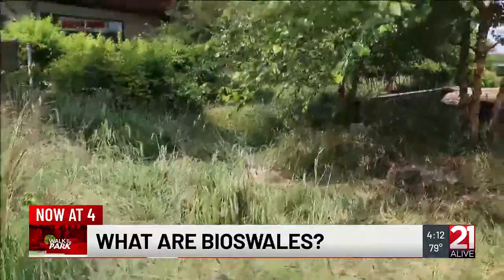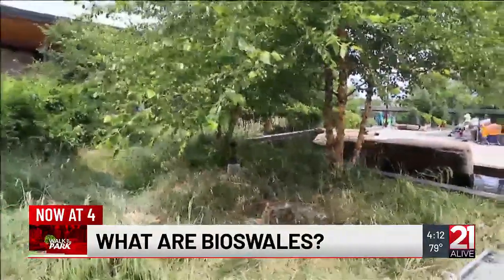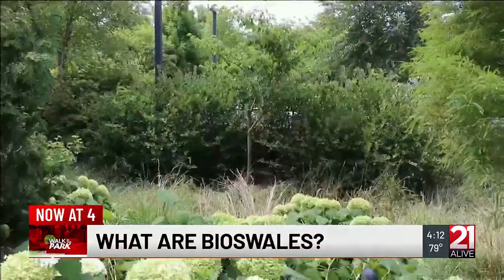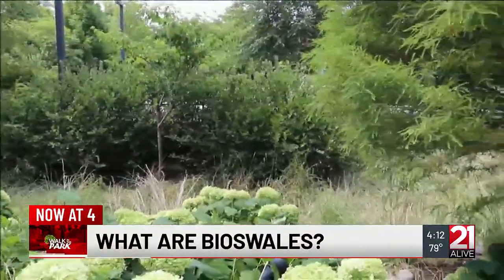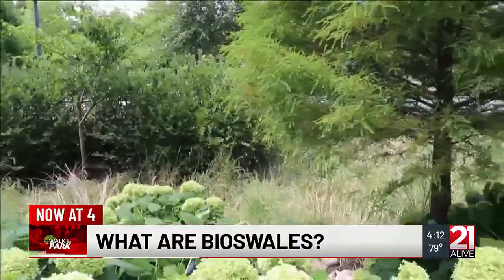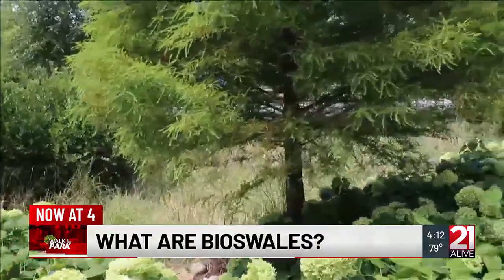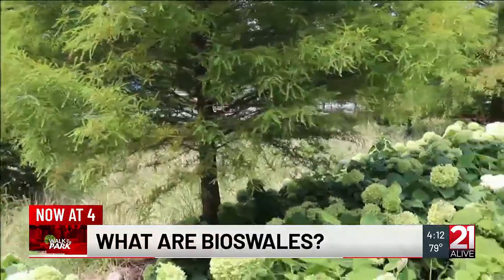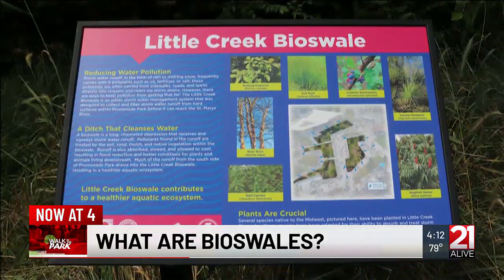Okay, is this different than a rain garden? They're very similar. So a rain garden is more like a detention basin, so it will collect water, it'll drop sediment out that way, it'll filter water. Whereas a bioswale, it's actually moving, it's doing the same function, but that water is moving. So in the end, it's better water quality and reduced flooding. Okay, and so they work nearly the same. They do. It's just that one's moving and one's not.